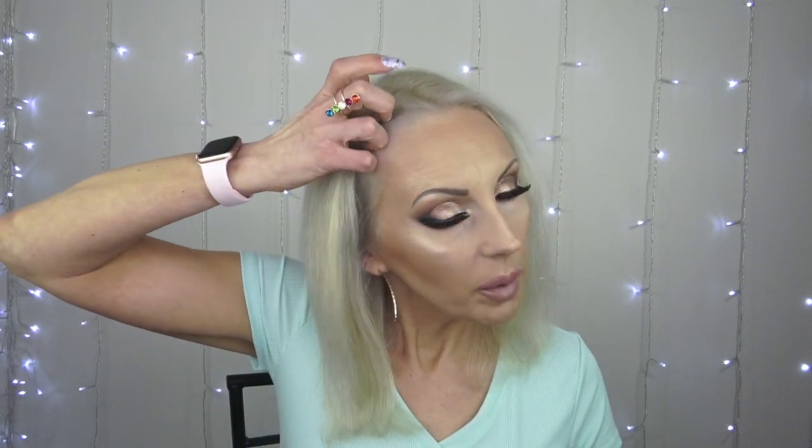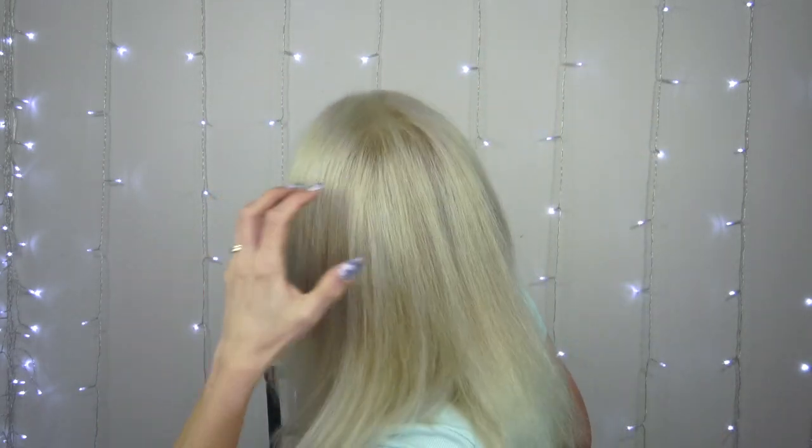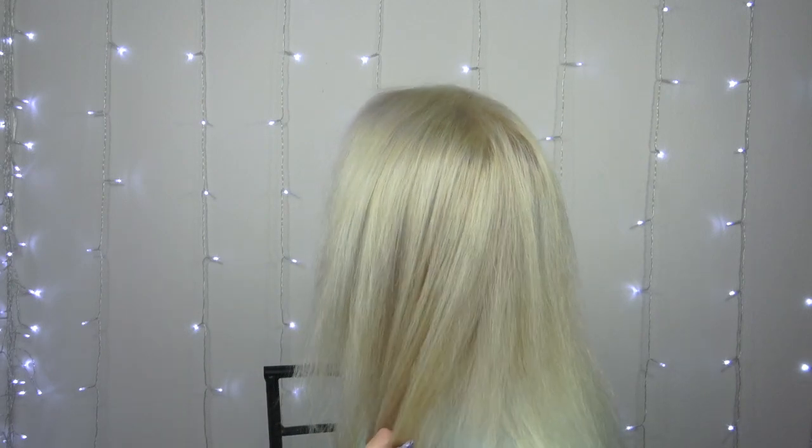Great. So this is the final result of the bleach, toner, Olaplex and conditioner. I'm going to turn around a little bit so you can see. It looks pretty silky, it feels very soft. There was minimal hair breakage, minimal. I was actually shocked because my hair wasn't in the best condition. And it actually does look good. I'm really, really impressed with the quality of the bleach. And maybe it's the coconut oil as well. So, yeah. I'm really happy about it.